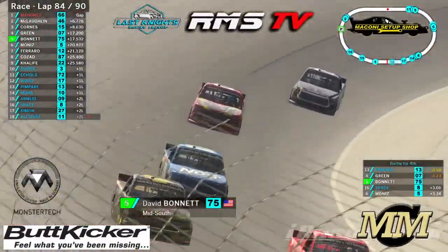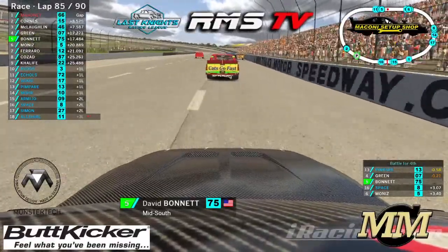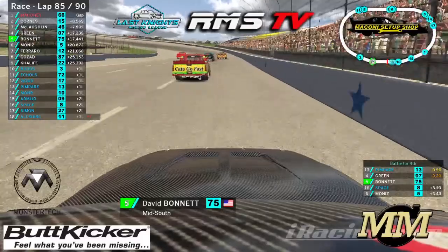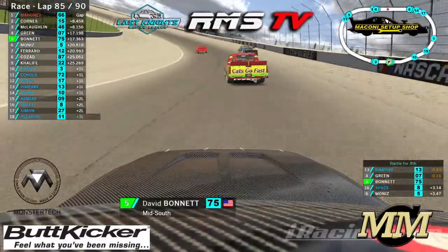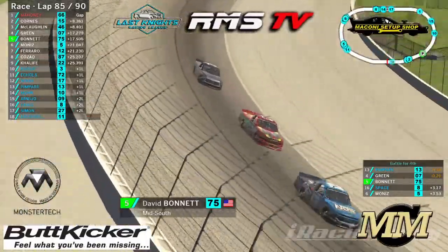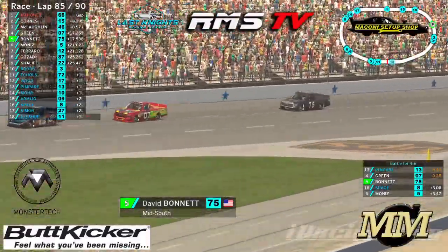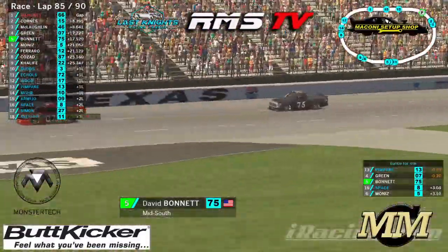Bonnet may see if he can use that to his advantage as they catch. Boy, that's a nice little pack of lap cars in front of them. We'll see what happens when they catch up to him here. That's Michael Pimpere in the 13 truck, directly in front of AJ Green.